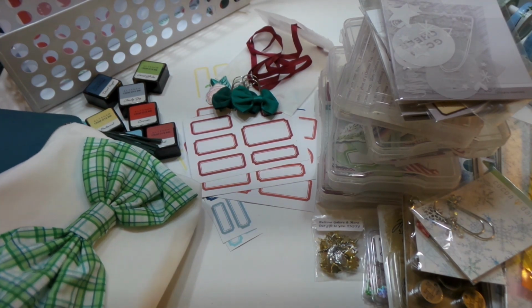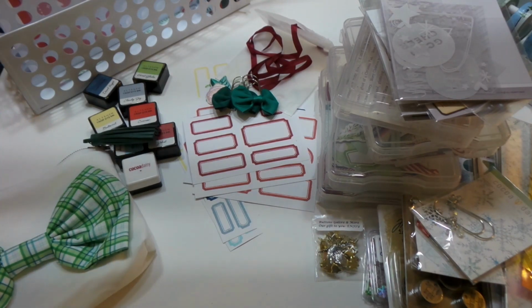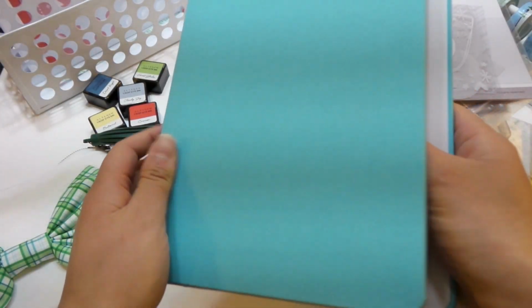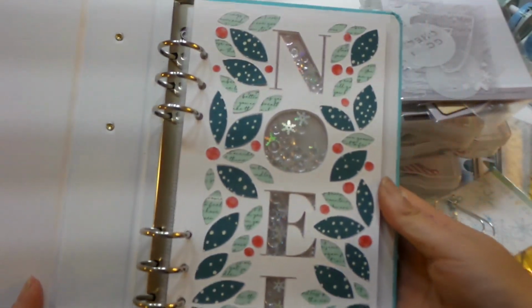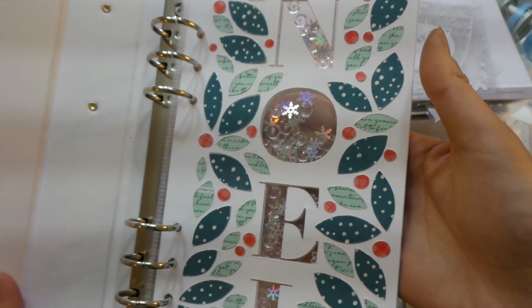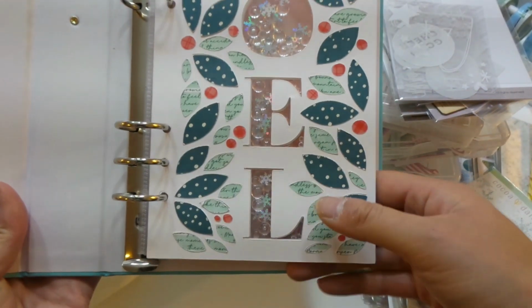I will show you a sneak peek of my title page. I have already filmed a process video on this one, and it will be going live shortly, like in the next couple of days, but this is basically a shaker page that has a see-through element here.